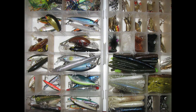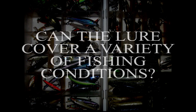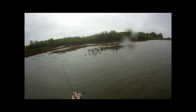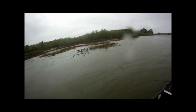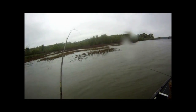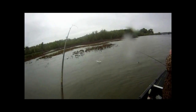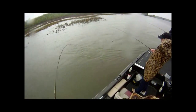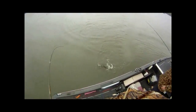In choosing which lures to include, I evaluated a few key factors. Can the lure cover a variety of fishing conditions? If a lure is very situation specific, or is only designed to target a small overall part of a body of water, it didn't make this list. Only lures that could be effective in a wide range of water temperature, water clarity, and seasonal variations made the final cut.